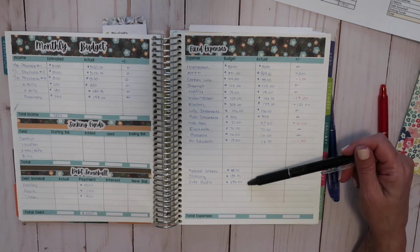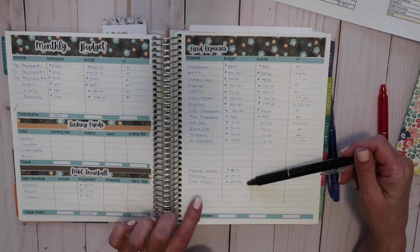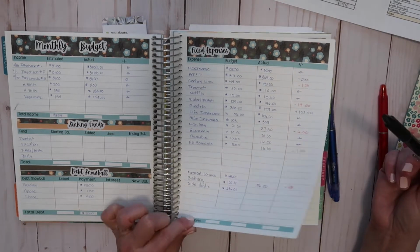And then side hustle was $236. I'm going to show you what I've spent so far for that, because that has been a category that I keep going over in, and going out to dinner as well. Okay.